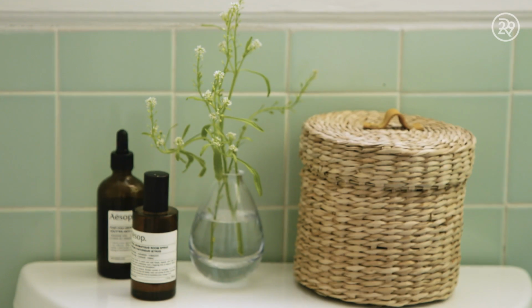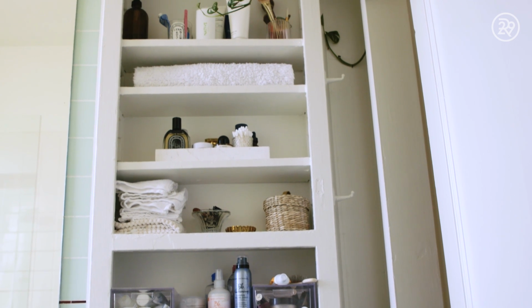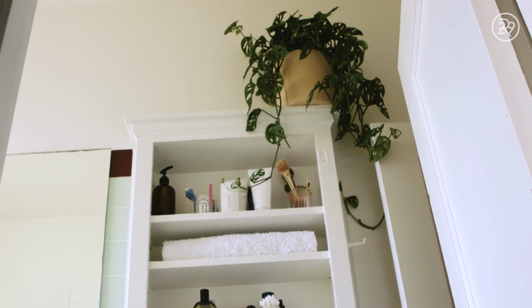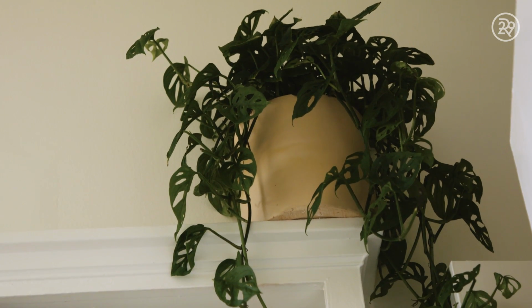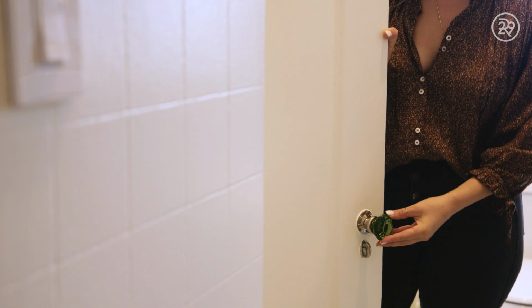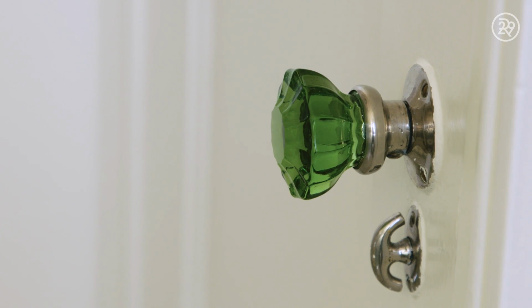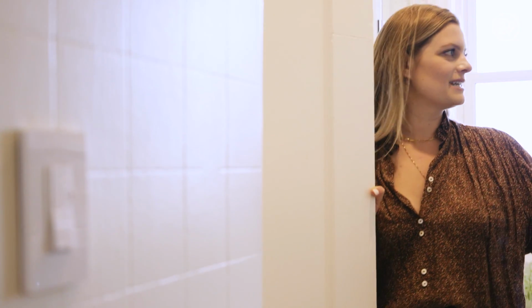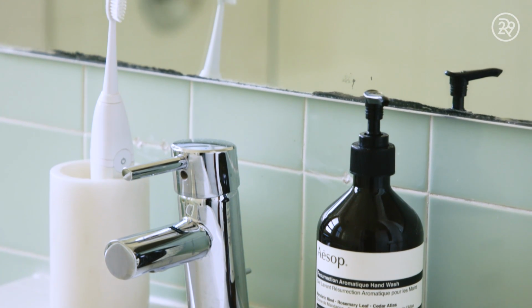I love the fact that it has this like bright green tiling, and then I also love that there's these big built-ins that we have on display a bunch of our stuff. We wanted to bring in some greenery, so we have a big plant up there on top of the built-in. We have these really fun green blown glass handles on the doors. So both this door and then the door from the hallway have these sort of fun green knobs inside, so it really ties in with both the plant, but also that fun green tiling on the walls too.